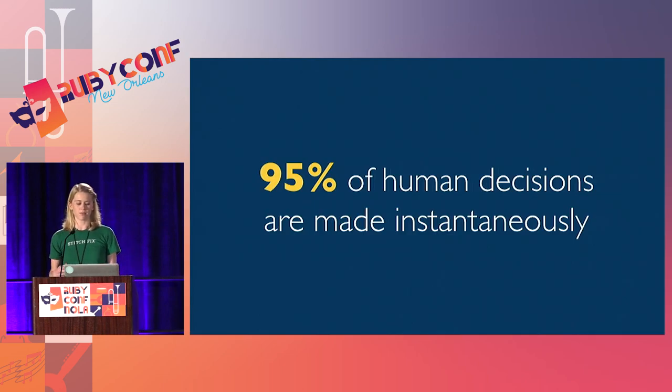What I found really surprising when working on this talk is finding out that 95% of human decisions are made in this way. They're made instantaneously within system 1. So system 1 is really automatically generating these intuitive reactions and instantaneous decisions that govern the majority of our lives.